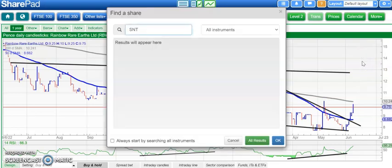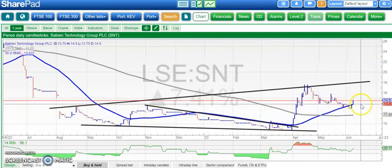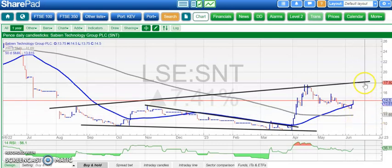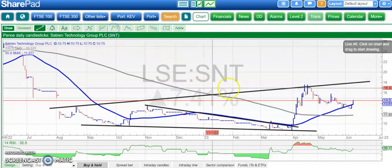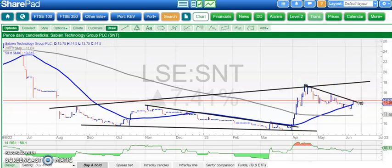First one is Sabien, where I was impressed by their CO2 mitigation news. Here we've had a bounce off a rising 50-day moving average. Looks like the 200-day line starting to rise as well, which means that we should be on track for a retest of the 18 pence resistance area of April as soon as the end of next month, perhaps even sooner if we are lucky, just about to break that resistance line there from April.